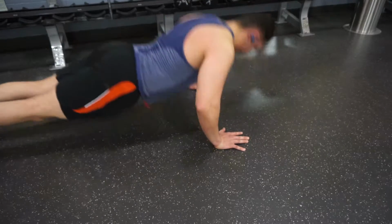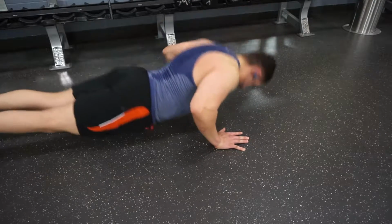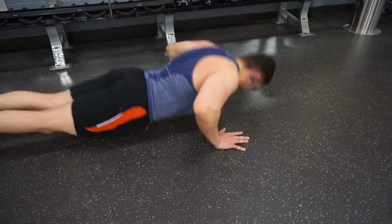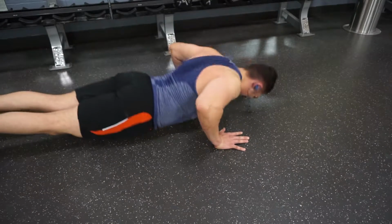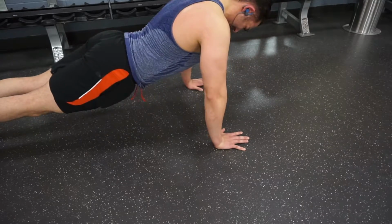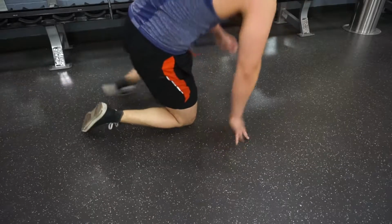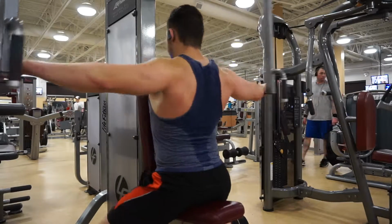So it's really awesome movement to do, especially if you just do it for reps, do it for light weight. You don't really need to put any weight on your back as long as you're just doing the actual movement in general. It can really, really benefit your shoulders, your chest, your triceps, and your scapula. So I love doing push-ups, and I'm glad that I can actually do them again.